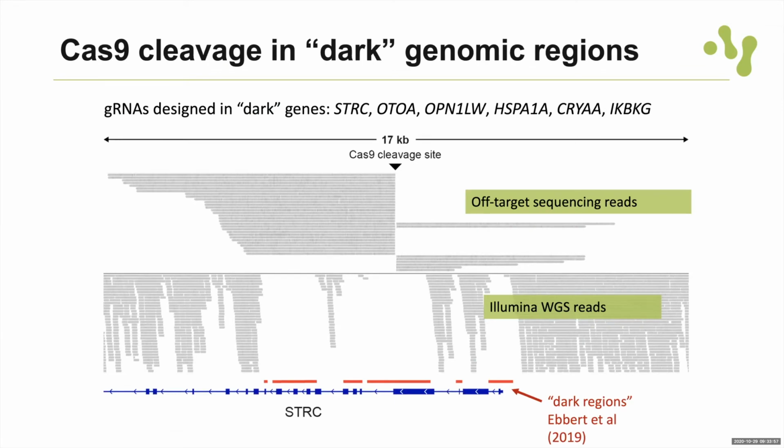And to really emphasize why we think long read sequencing is a good approach for detecting Cas9 off targets, to demonstrate this, we designed guide RNAs towards the so-called dark spots in the genome. In this example, we designed a guide RNA against the STRC gene.